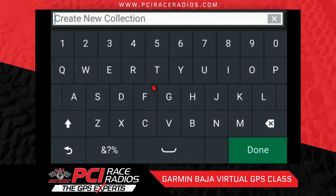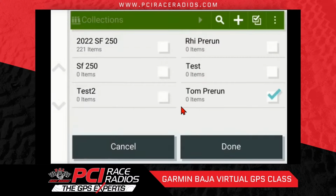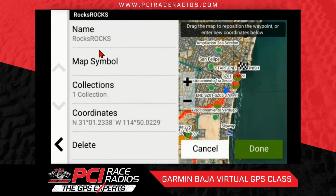So now let's call this one the Tom pre-run, because Tom is out there pre-running this part of it, and we want all of his notes to go into his own pre-run folder. And the benefit of that is at the end of Tom's pre-run and Ree's pre-run, we will delete everything off of the GPS. We'll load the latest and greatest race file from the sanctioning body. We'll overlay Tom's pre-run notes, and then we'll overlay Ree's pre-run notes. So now we have a clean GPS file that doesn't have duplicated race miles and tracks and things like that. So that's the benefit of saving these into their own collection.